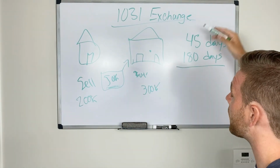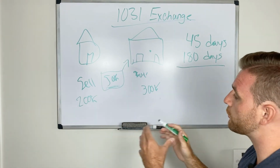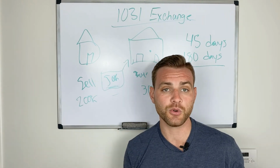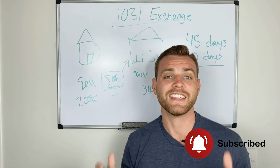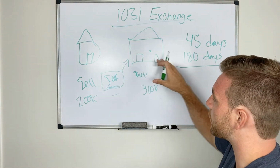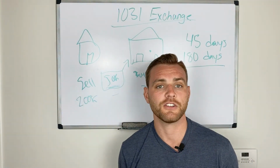Now there are a couple other rules that go along with this. These are the two big ones, but also you need to make sure that you have an intermediator that's holding your profits so it's not taxable to you. And there you go. We just saved $15,000, $20,000 on taxes using a 1031 exchange and increased our cash flow by getting a bigger, more profitable property after selling our first property for a profit.